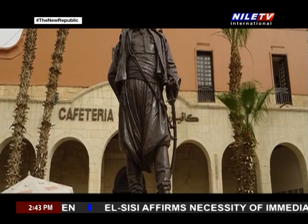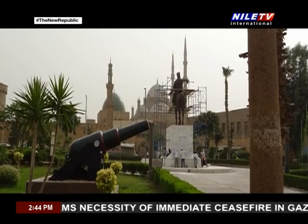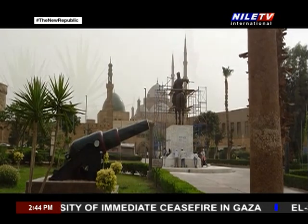As for the Hall of the Weapons, it includes many weapons and tools that were used to defend the Saladin Citadel in different periods of time.